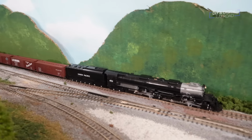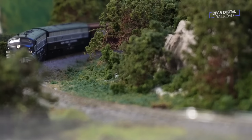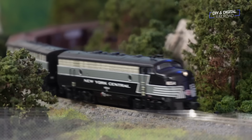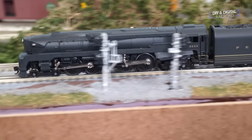Next up is arguably the most popular era to model, which is the transition era. This time period is from the 1930s to the 1960s. This is where you see a lot of both steam and diesel. This was the time of big steam engines like the Big Boy and other articulated engines, as well as the famous F-unit diesels and streamliners, plus some of the most famous passenger trains that ever ran.